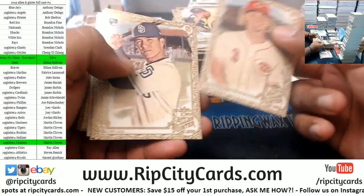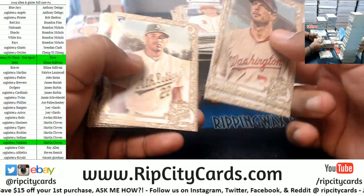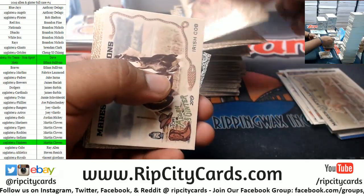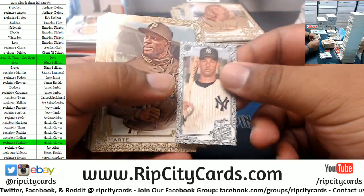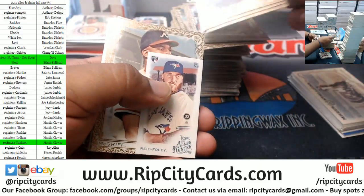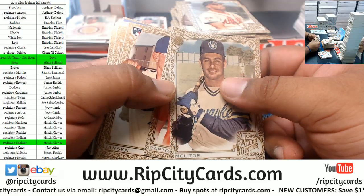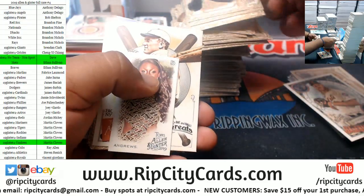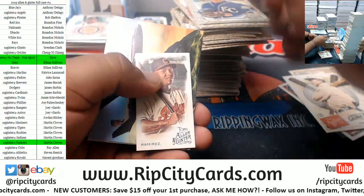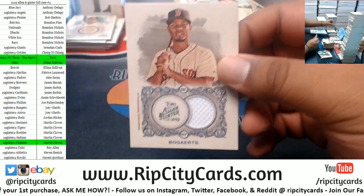It's a high number, that Tim Raines, that was the Nationals. Actually, I was born in 89. So there's a Posada. High number. Yankees. Miss Andrews. Xander Bogaerts, Red Sox relic.